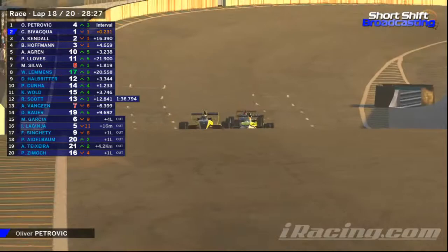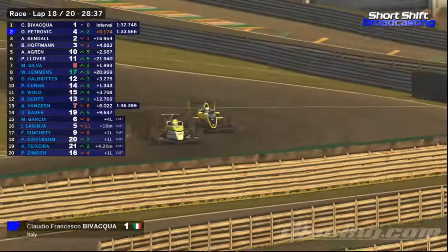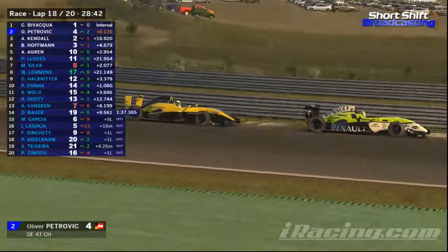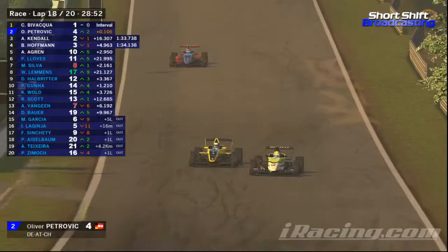And that actually brings us to a battle for the lead, because Claudio Francesco Bivac is challenging the leader now in the first turn, and he takes that position away from Petrovic. Petrovic is not giving up just yet. Tucking in behind Bivac for the straight here. We had a pass for the lead. Now he's tucking in, trying to catch that draft. Bivac taking a defensive line, letting Petrovic know that if you want to do it, you want to do it on the outside, because I'm not letting you on the inside.